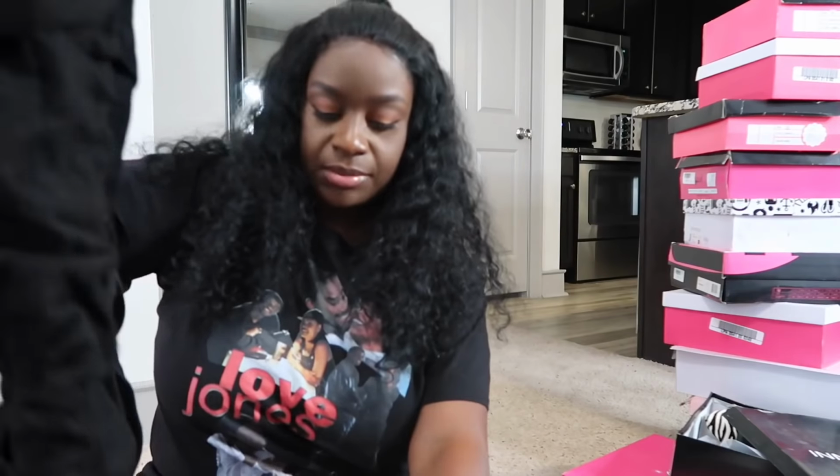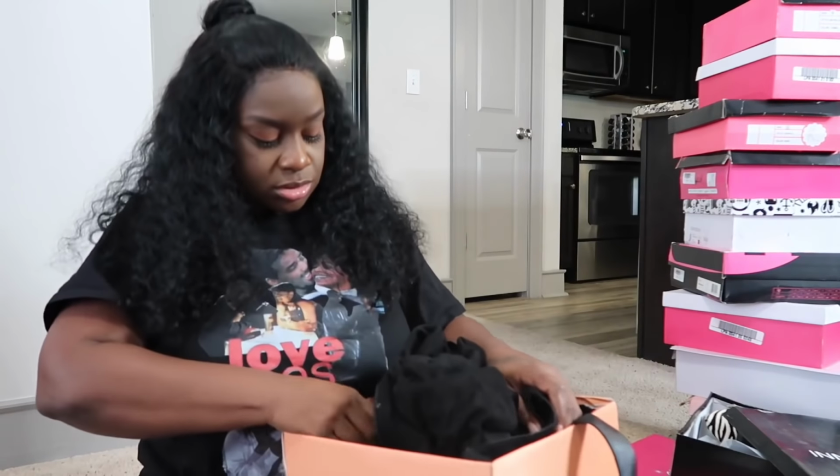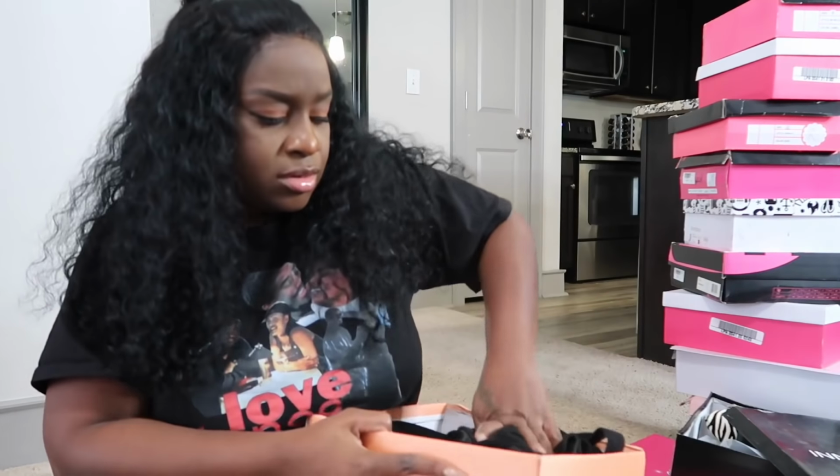I got these from Semi Shoes for about, I think I paid about $70 for them. I bought these probably like 3 years ago. So I think I'm gonna keep these.